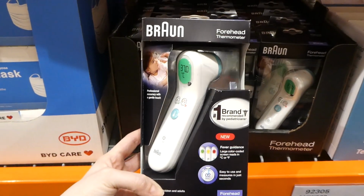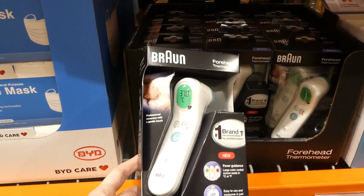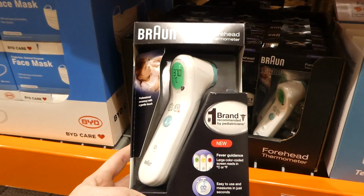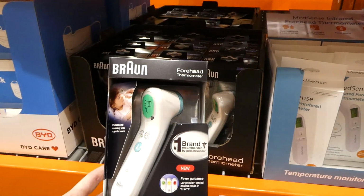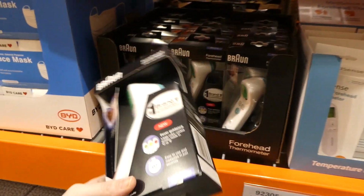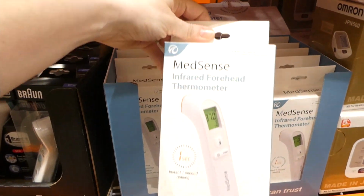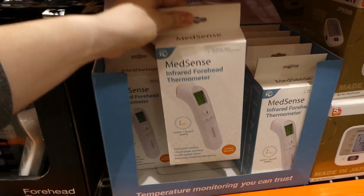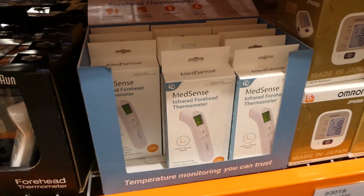A thermometer is a must as well. So these are the kids ones that have forehead sensors from Braun. They do work for adults as well. And then these ones are $90 at our Costco. And then there's also the MedSense one. So this one is $50, and it's an infrared forehead thermometer. So these would be good to keep on hand, or any kind of thermometer really.